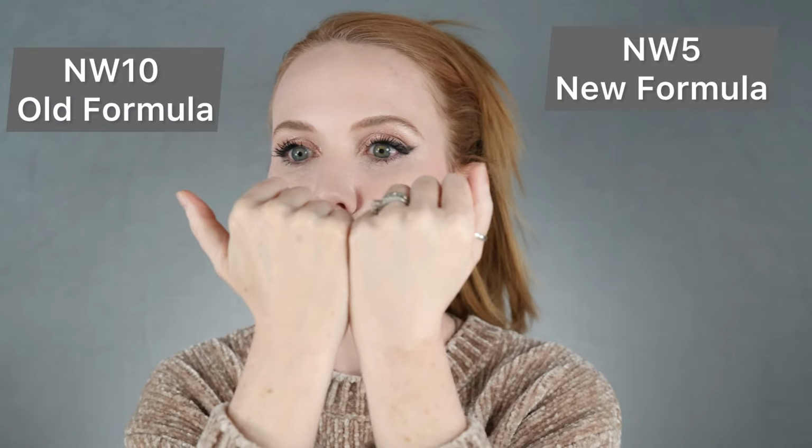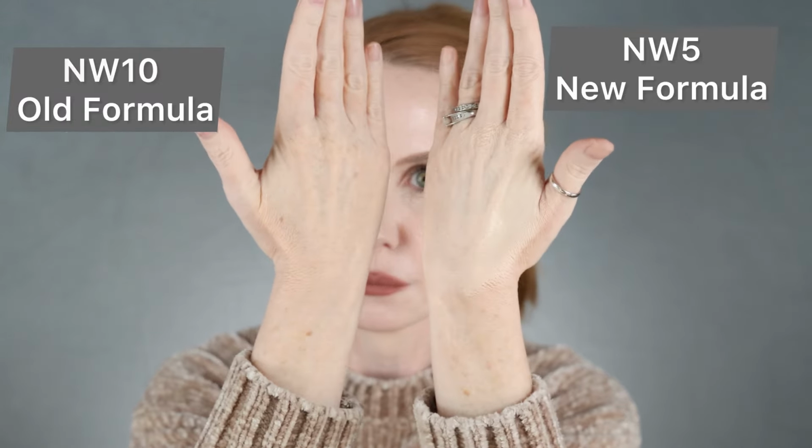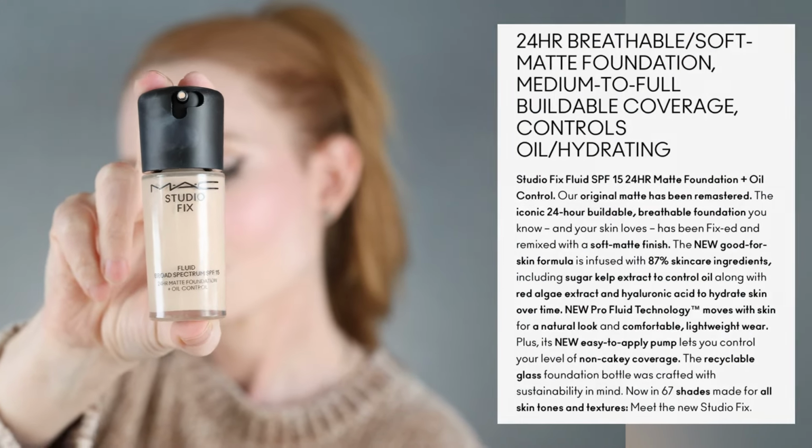It has no pump, so that's definitely an upgrade. And this one is in NW10. The new formula I got in NW5. One is slightly darker than the other. The old formula was very popular, so let's try this new one and see how it compares to the old one.